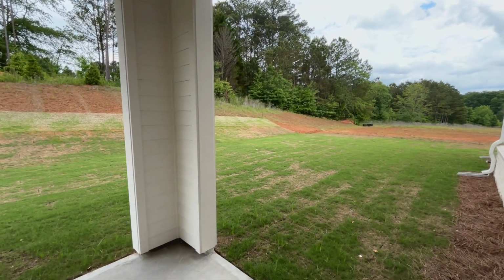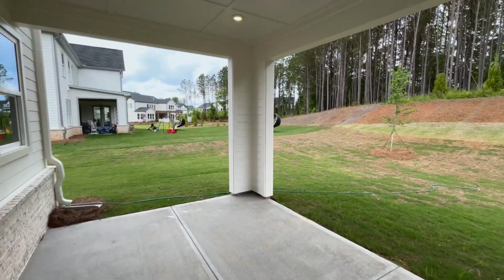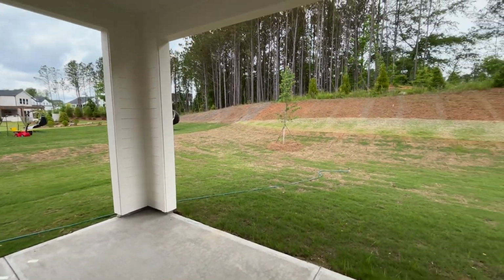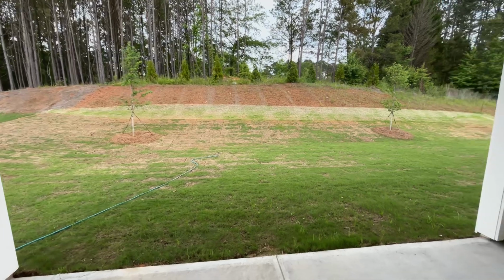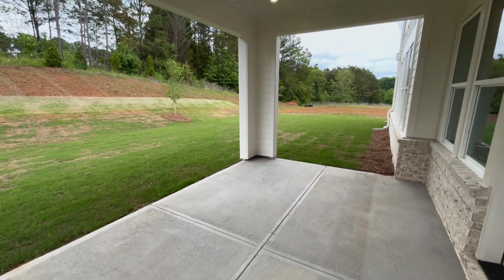You can put a little playground if you got the kids. Kind of similar to what they've done next door. They got a playground. They got all kinds of cool stuff next door for their kids. So, I mean, you've got some room to work with out here. You got plenty of room back here to put some nice chairs, put your grill, put your smoker, all that stuff.